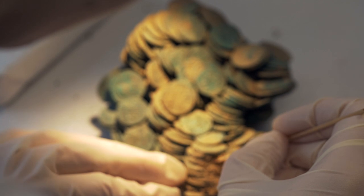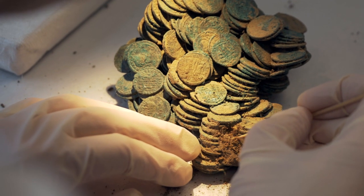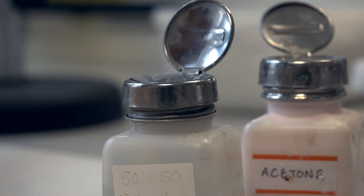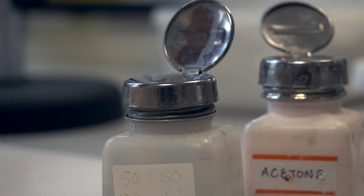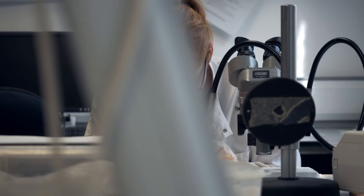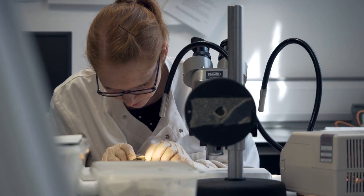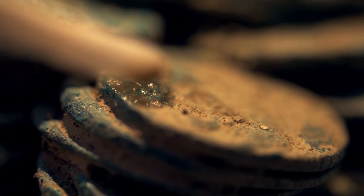Keeping these clumps together is sometimes quite interesting because it can indicate this was one bag of coins, so they are one unit that was buried. For example, the clump that I've been working on, you can see quite nicely that some are little stacks that have just slid across. So it might tell you something about how it was buried and in what kind of unit.